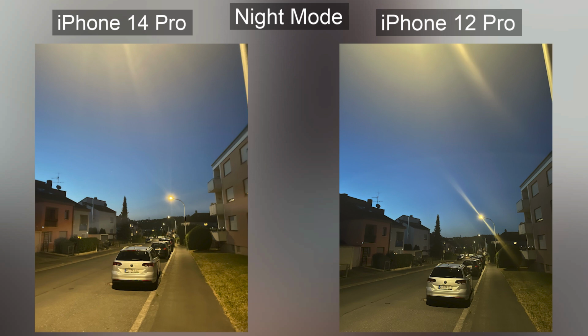While the iPhone 12 Pro introduced night mode capabilities, it doesn't reach the same level of performance as its successor. Nevertheless, it still manages to capture decent low-light photos with reduced noise and balanced exposure.